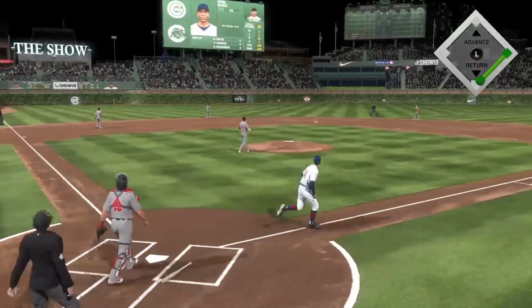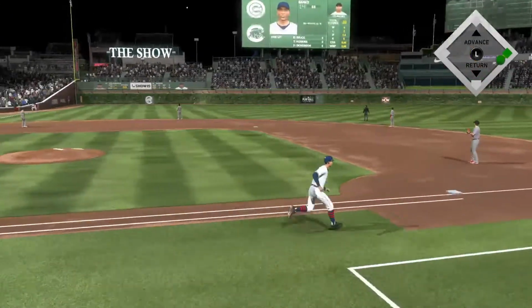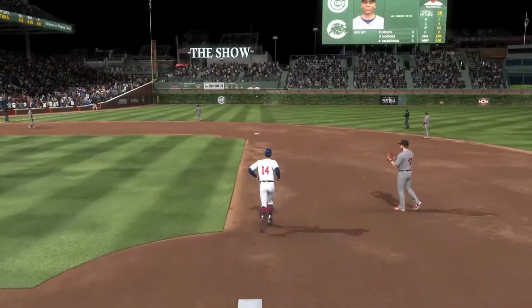Pitcher pulled. There's a swing, and he sends a ball high in the air into left field. Into the bleachers, and gone.